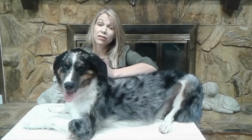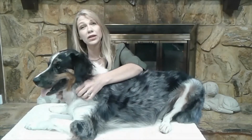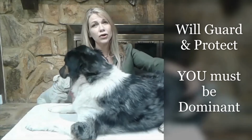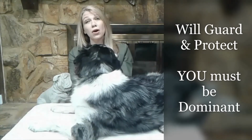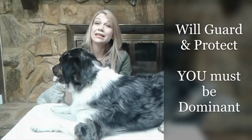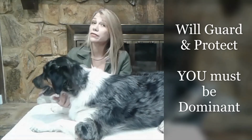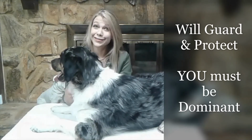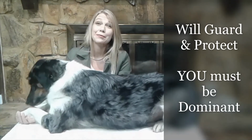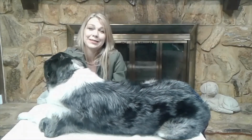They're very strong, and they can be stronger than you, and you need to make sure that you're the most dominant with all of the working breeds and your herding breeds. They're looking for, do I need to be more dominant than you, the owner? So you need to make sure that you come on with that ability to dominate your dog and be number one, because they like to guard. They like to guard the family. They like to guard the children. All of these working dogs and herding dogs will guard and protect. And you want to make sure that they're not guarding and protecting you against someone that you don't want them to protect you against, because you don't want your dog to bite someone else.